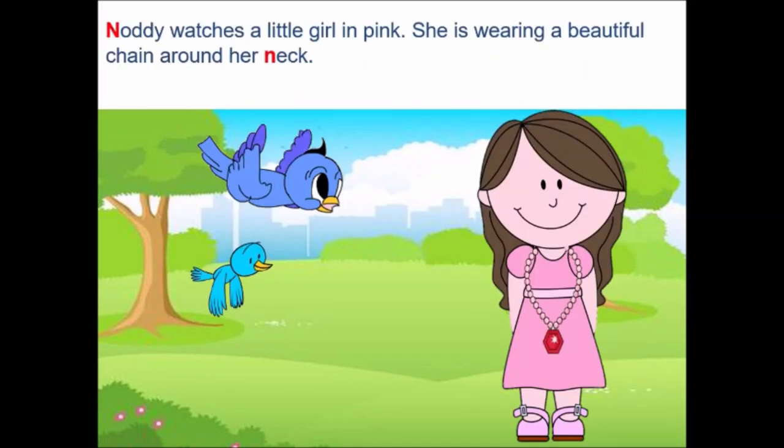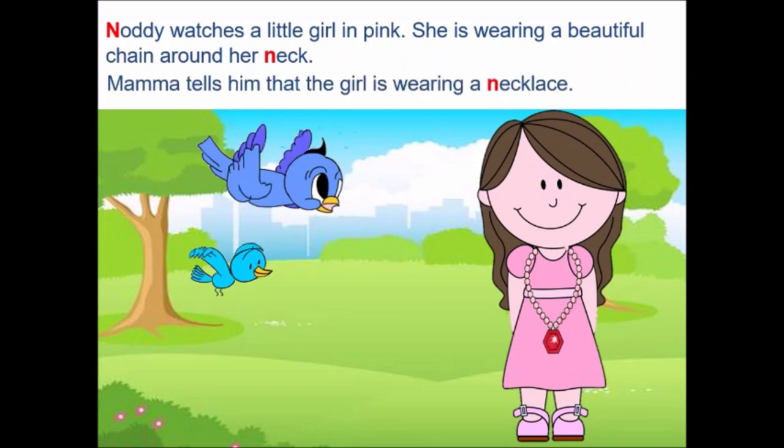Noddy watches a little girl in pink. She is wearing a beautiful chain around her neck. Mama tells him that the girl is wearing a necklace.